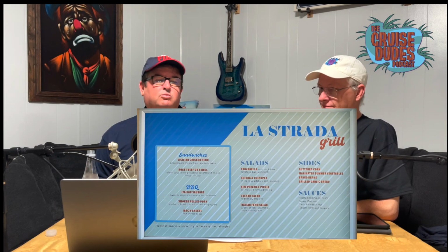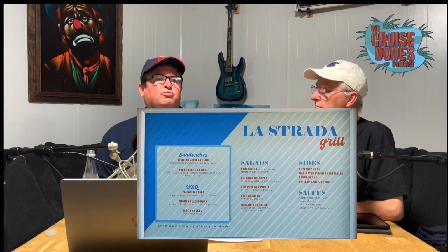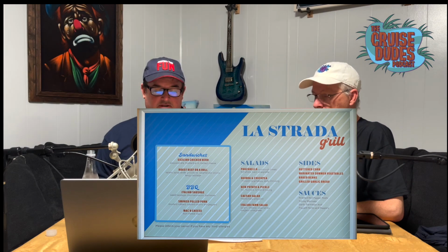But the one thing I did notice, it has more priced restaurants, a lot of upcharge restaurants. I mean, there are free things. Included things would be the Carnival Deli and the Strata Grill. The Strata Grill was on the outside, where you would have Guy Fieri's Pig and Anchor on the Panorama. That was where the Strata Grill was, and it was open for sea days and embarkation days.